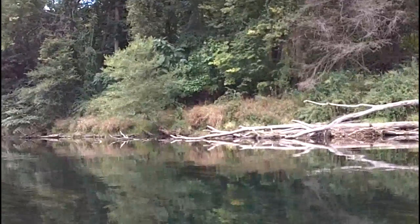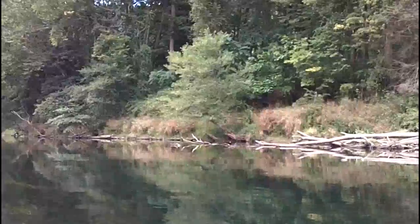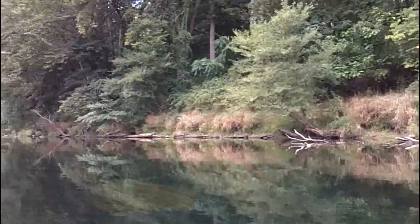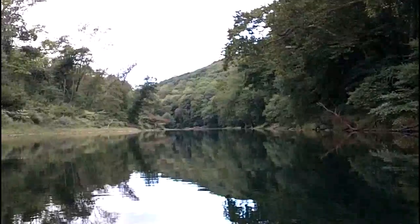So what I'm doing here is kind of taking the path less traveled and checking out some of these islands here. And I'm just going to turn the canoe just so you can see what I'm looking at here. It's absolutely beautiful.